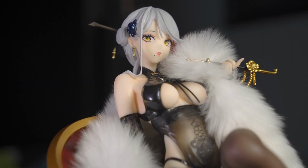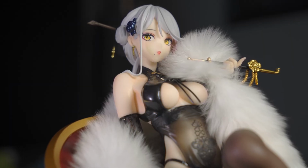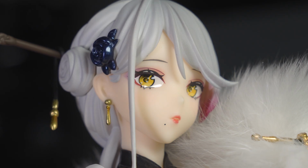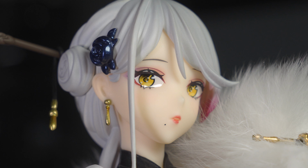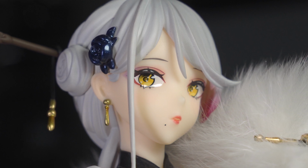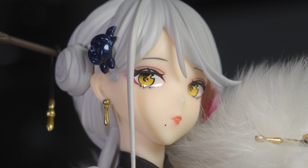But this one, they nailed it absolutely perfectly with the head lean and the placement of the eyes themselves. No matter what angle you look at it, it just looks natural and real. So I definitely appreciate that. Love the yellow eye color, it looks really good and just pops when compared to her hair and her outfit. And she does have some eyelashes, eyeshadow, eyeliner, all that. So I definitely love the makeup as well.